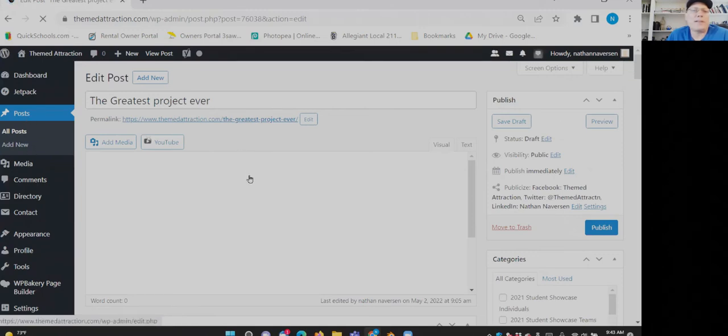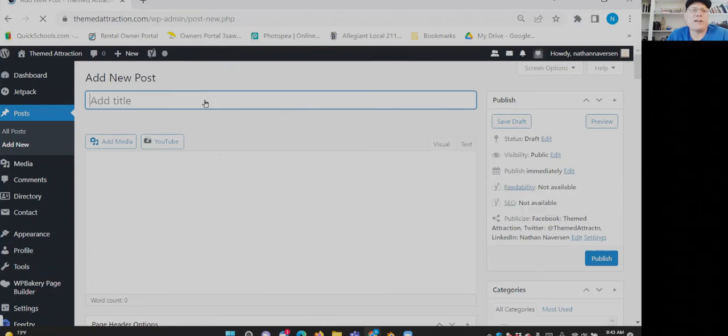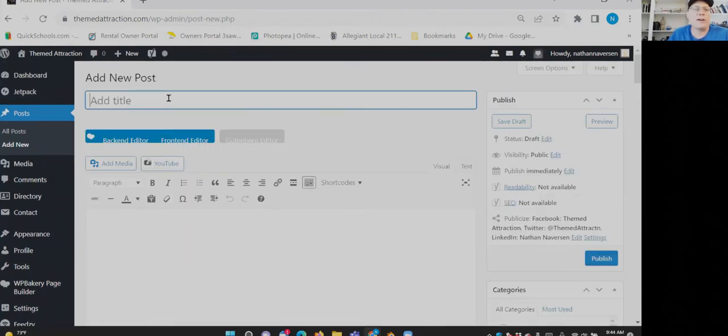So let's back up and talk about how to add a brand new document. What you'll do is you click on Posts, you click Add New. Give it a second to think. Make sure that this circle is finished spinning before you do anything else, because otherwise you can lose your work. So with that said, there's really not that much. It looks complicated, but most of this stuff you're never going to touch. The one thing you do want to do is give it a good title and give it some written content.